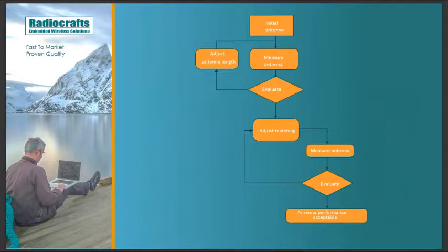When you find the right resonance frequency, you go for the matching, which basically is a one component match. You match, you measure, you match, you measure. And at the end, it might be that you have to go back to adjusting the length slightly again after the matching. And then you end up with something you need to do a verification on at the end.